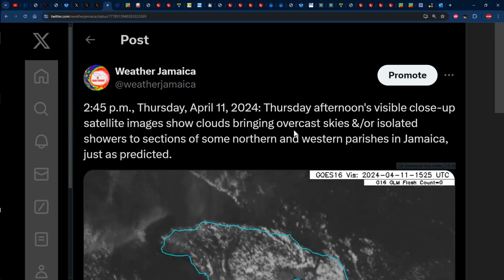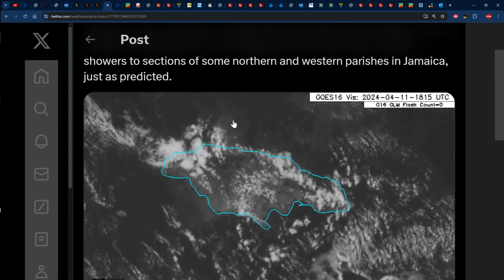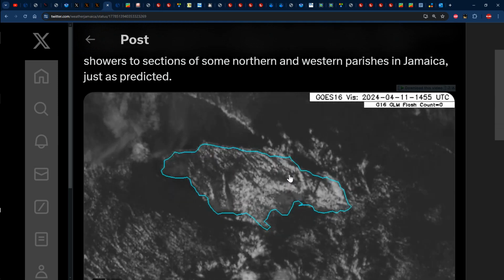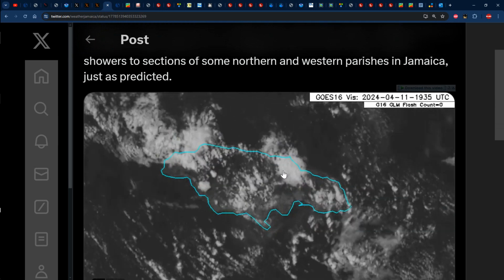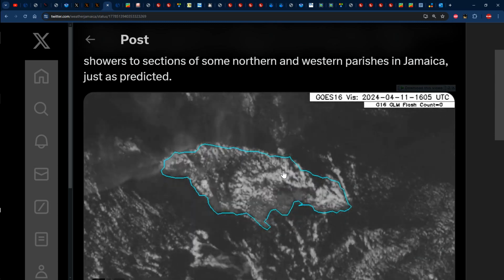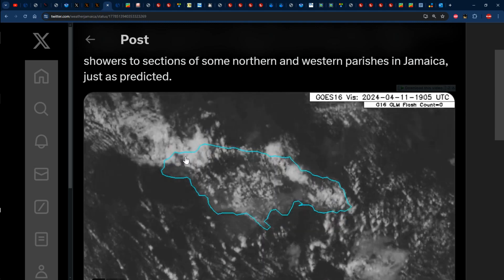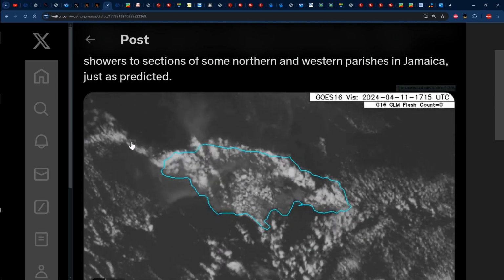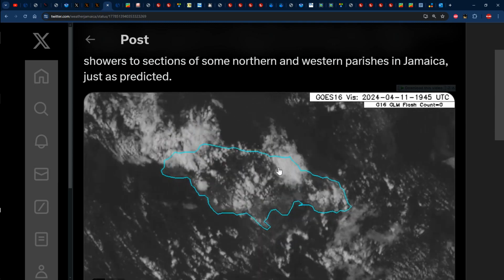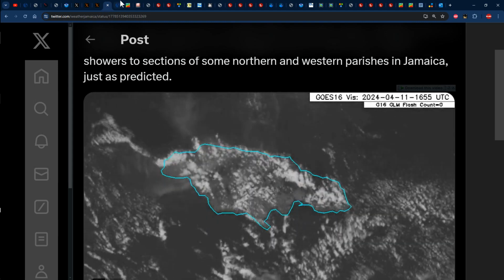And we saw the visible close-up satellite images from 2:45 p.m. bring some amount of overcast skies because of these clouds right there, definitely building just like what was predicted. The east-southeast flow brought those clouds into sections of some northern parishes. Those clouds built from cumulus clouds into some amount of rain clouds, and not necessarily cumulonimbus clouds at all. No high cold cloud tops being blown off here, but definitely some amount of rainfall, rain clouds right there. So definitely sections of St. Mary, St. Anne, St. James, Hanover might have gotten in on the action.